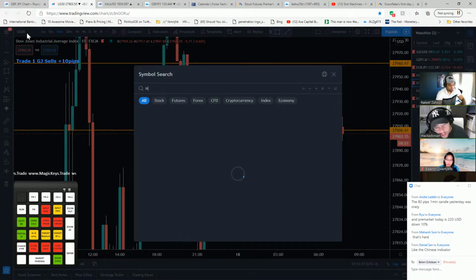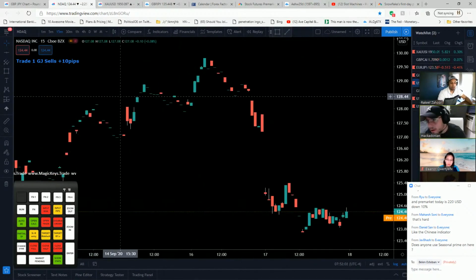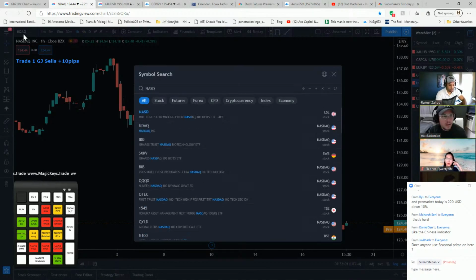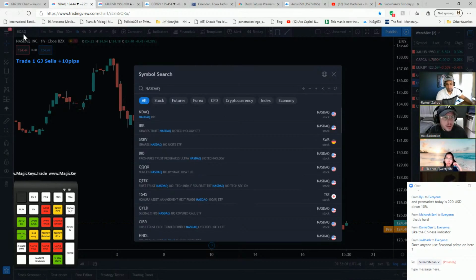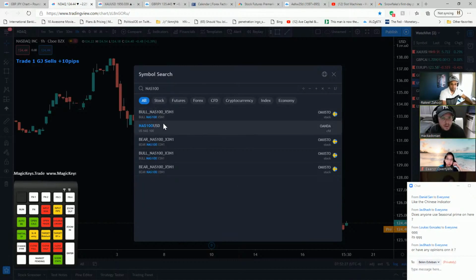Nasdaq is right now almost at 11,116. What kind of Nasdaq do you look at? Nasdaq, NAS. No, look for Nasdaq Inc. Right there. NAS 100, because it's the 100 tech companies. NAS 100.